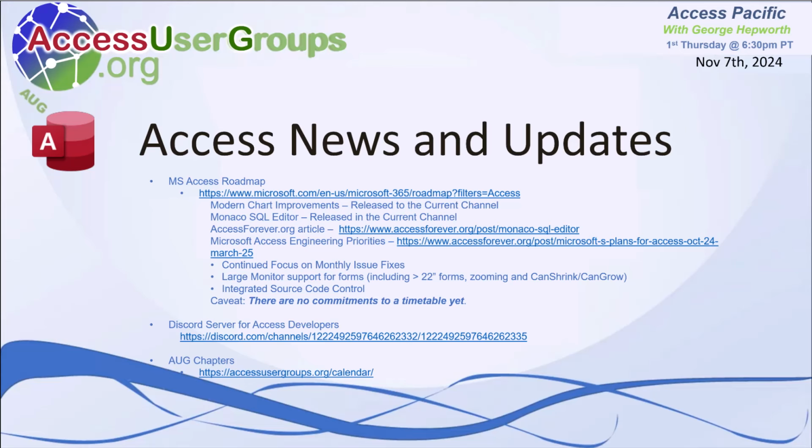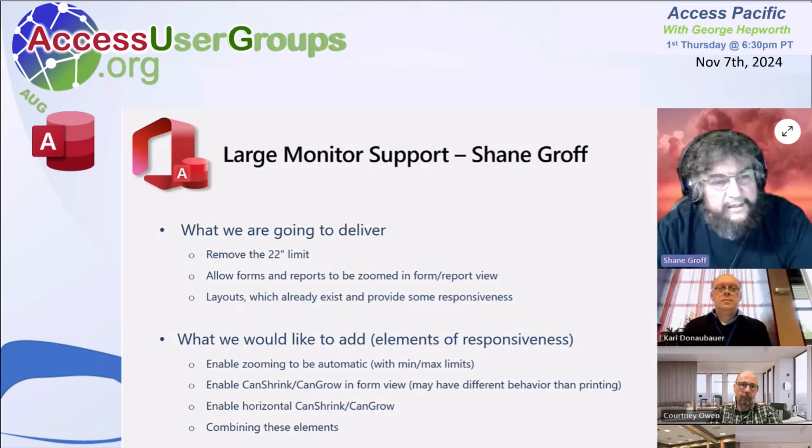And the other thing I wanted to touch on is that at the recent Access conference in Germany, Karl Donnerbauer's Access conference, the AEK26, Microsoft presented some of their engineering priorities for the near future. I just wanted to touch on a couple of those. First, they have their continued focus on monthly issue fixes, which is an ongoing battle that they're fighting. They announced that they're investigating the possibility of large monitor support for forms. That would include allowing for greater than 22-inch form sizes, I understand, zooming, and can shrink, can grow properties so we can get more resizing.